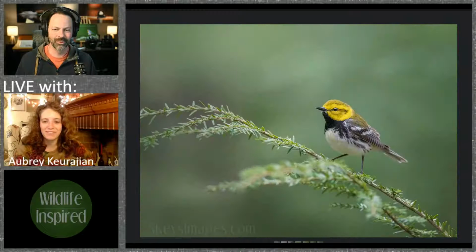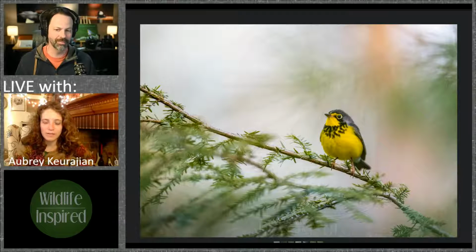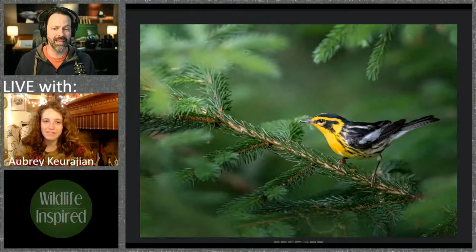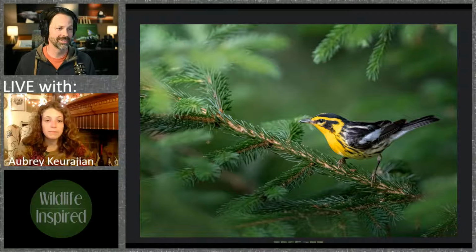Yeah, that's a Canada warbler, black-throated green. That's a Blackburnian, but he's not on hemlock. Another Canada warbler. State tree of Pennsylvania, and also a seriously struggling species. It's about to get wiped out.